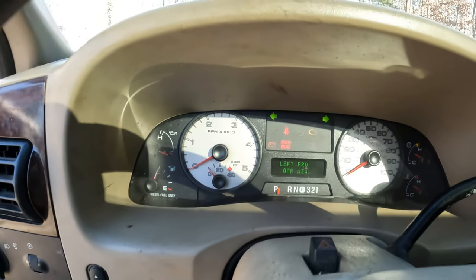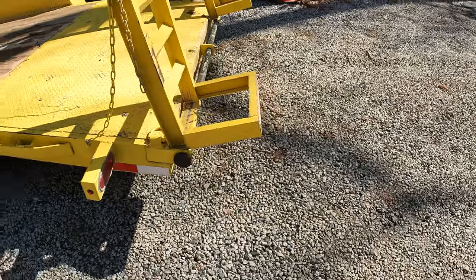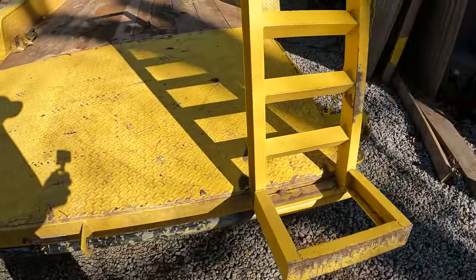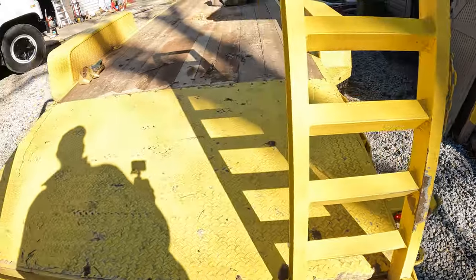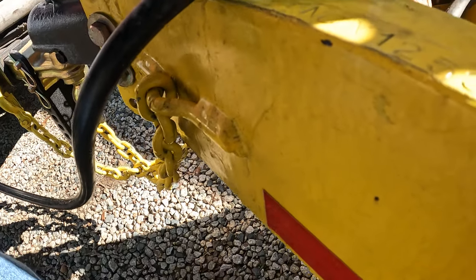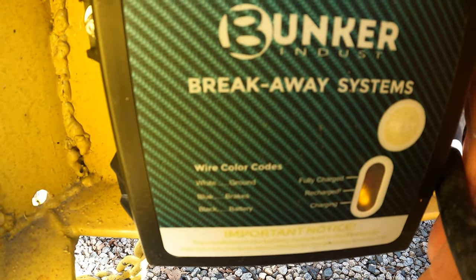All right, let's just try the four ways real quick. Well, that's a good sign. There's one. There's two working. Alan, look at that. The trailer is charging. You can see right there.